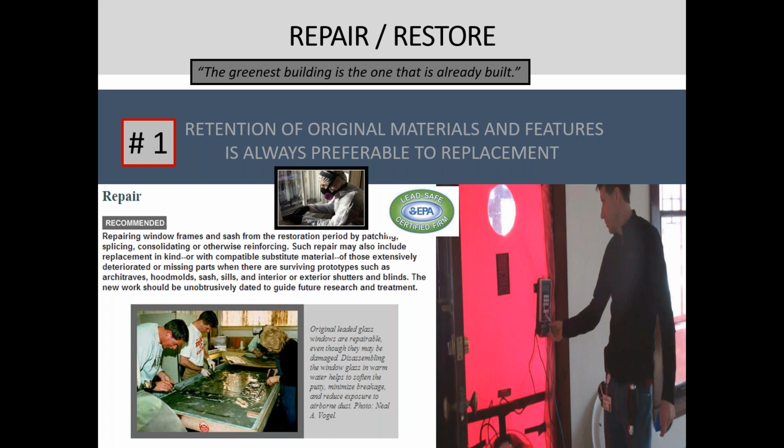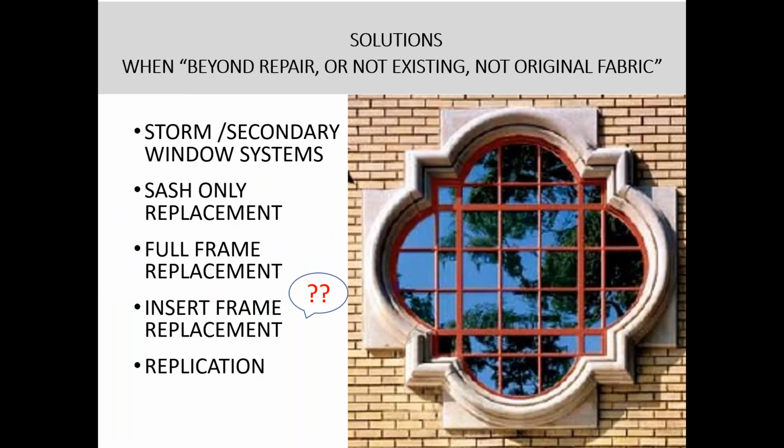Mary Angela covered retention of the original materials and features is always preferable to replacement. I stand by that. I always know that we report to a lot of masters when we do a project, and that's why on the right-hand side of that, you see what I call a blower door test. Your windows have to look right to meet review, but they have to operate right to meet the owner's requirements. So I always advise people to do a blower door test before and after anytime you do a repair. But that National Alliance is a good website to find repair people around the country.